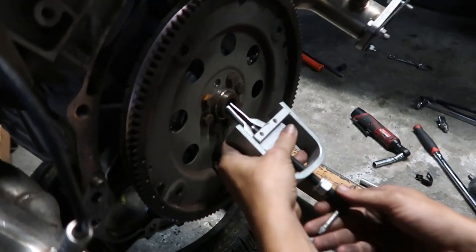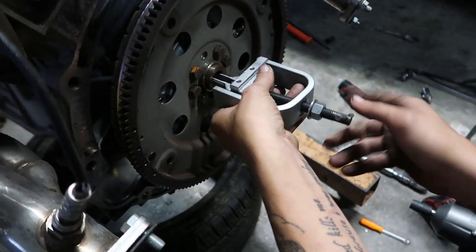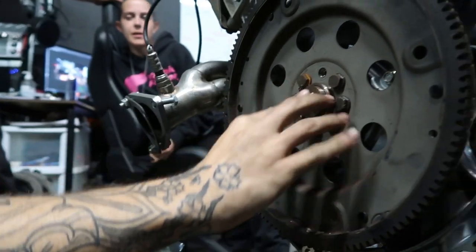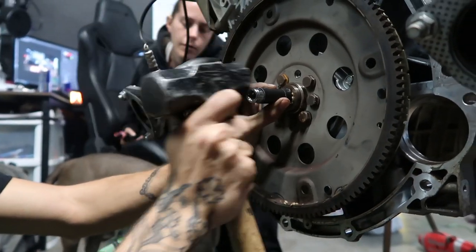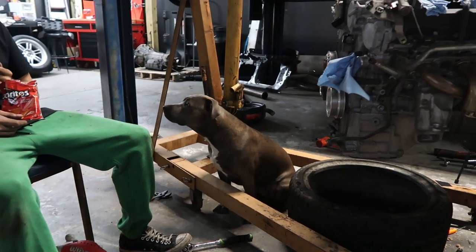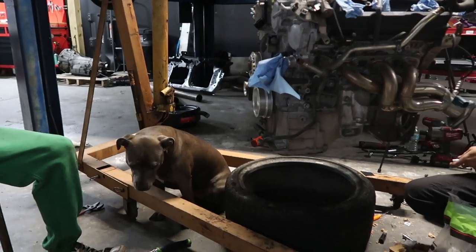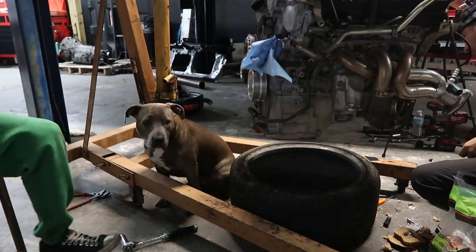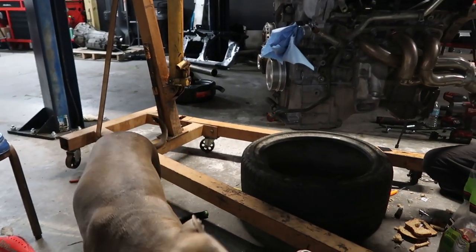Okay, so this is what's supposed to happen. So that opens up. Could be putting it in. She wants to die. Do you see where she's sitting, Chase? Huh? Do you see where Bella's sitting?